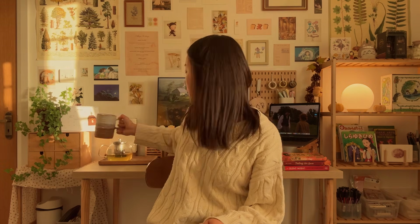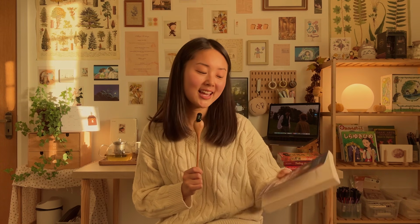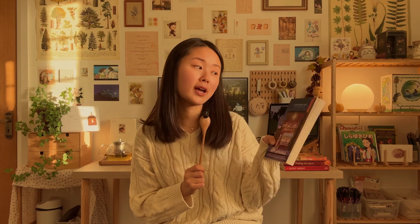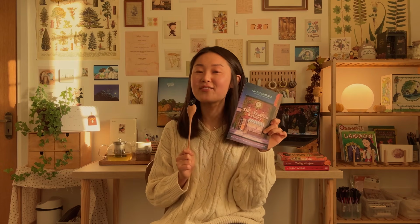This very next book is a book that I've been wanting to purchase ever since I first found out about it online, and it's called The Wizard's Bakery by Ku Byung-mo. This book is a Korean magical realism book translated from the Korean by Jamie Chang, and I can't believe I finally have this in my hands. Maybe because this book isn't as well known as some other Korean magical realism books out there now, this book was really impossible to find in any bookshop, so I did have to purchase it online.